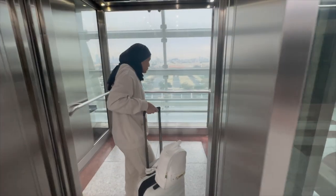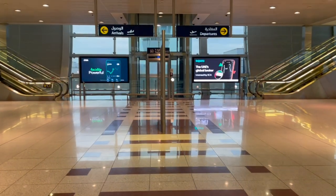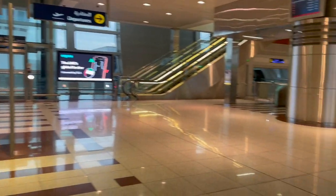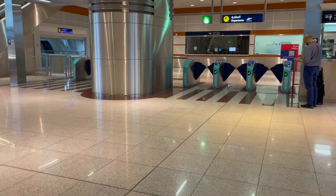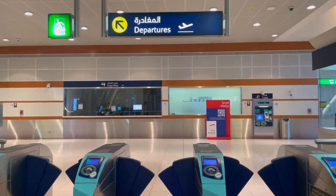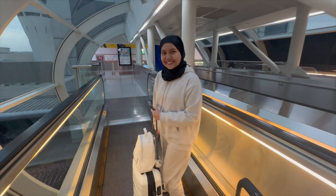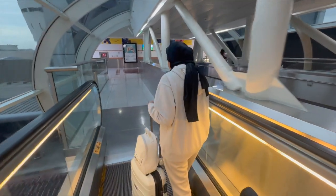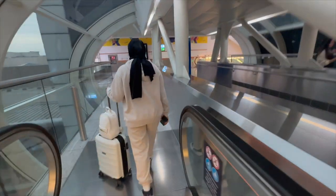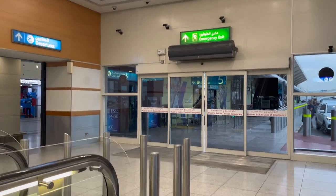Once you arrive at the station, you could get into the elevator, and once you go down, you will see the departure sign. You need to tap out your card as usual. What you do is you can just follow the sign. It will bring you right to the departure area. It is very convenient and cheap way of avoiding the traffic and avoiding the hefty taxi fee.